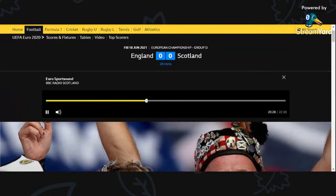Throwback fixture. England 0, Scotland 0 in Group D of Euro 2020. A game Scotland can ill afford to lose if they want to qualify from the group stage for the first time in the nation's history.